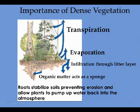The living and the dead organic matter in the soil complex then also creates a sponge, and that sponge absorbs and holds large quantities of water, which are then available for the roots to take up and the plants to pump up through their system and release back to the atmosphere, which is the process known as transpiration. In addition, we're increasing the amount of evaporation from the soil surface by holding more water there for a longer period of time.